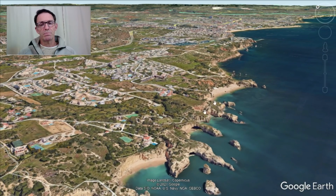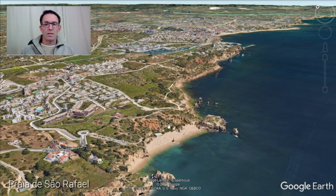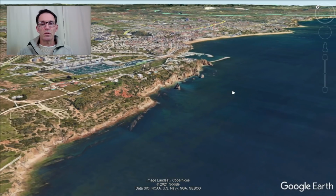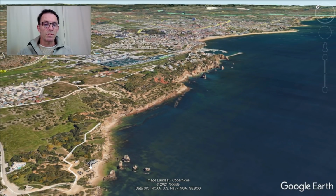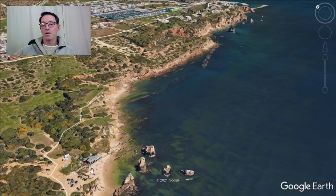And then you carry on, and you get to Praia de São Rafael, which is probably one of the larger beaches in this area. And you carry on, and you get to a really small little beach called Praia do Jarifes, where there's a lovely restaurant called Restaurant A Sardinha. And you can sit there at high tide and it feels like you're almost in the water, because the water comes right below the restaurant. So it's a pretty spectacular experience.